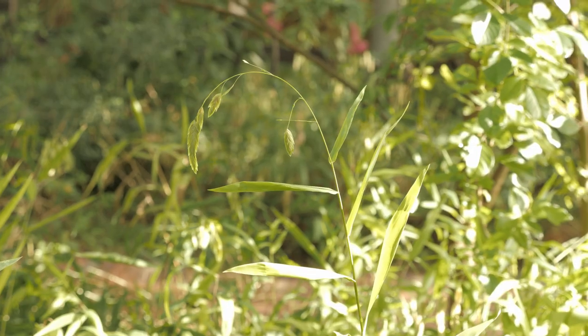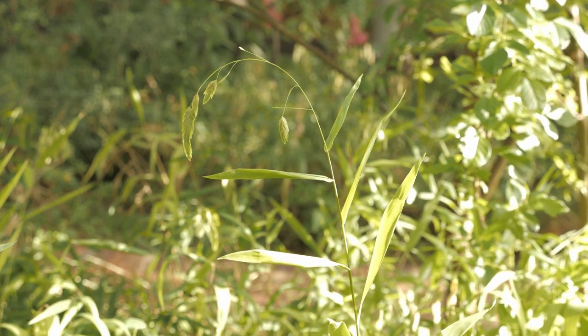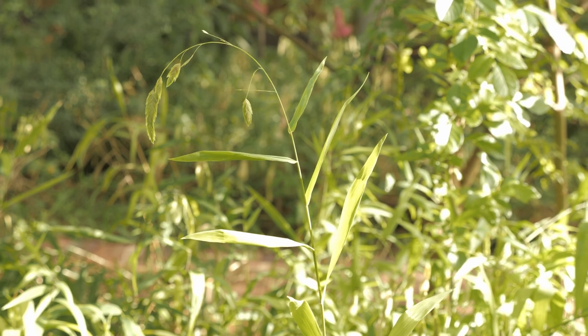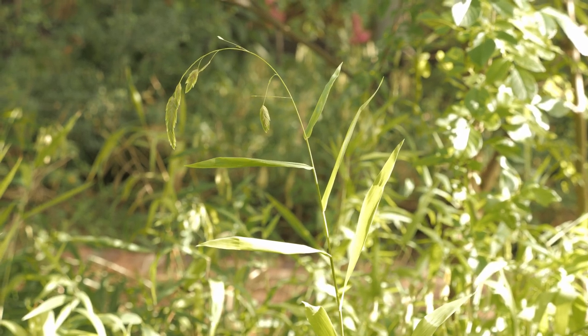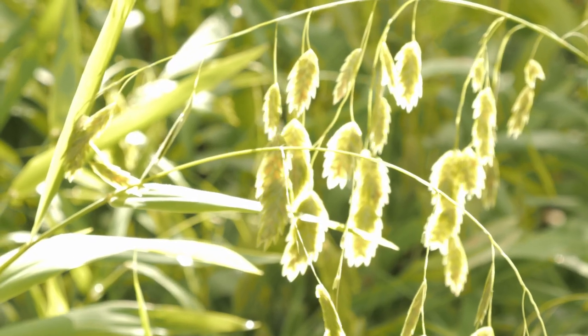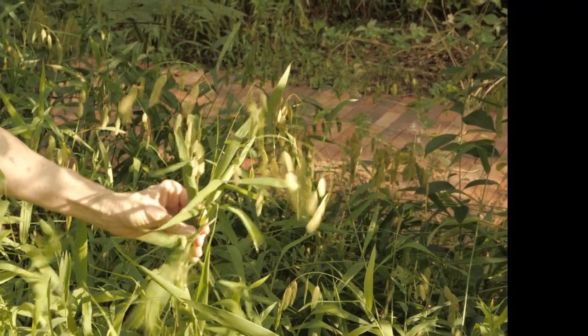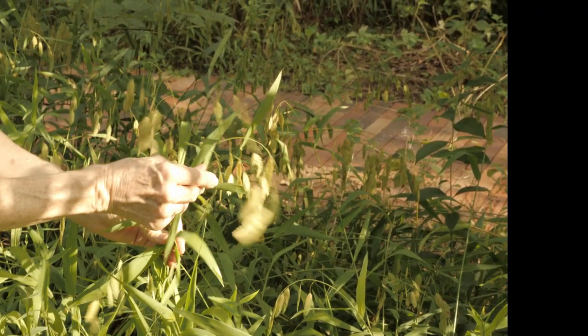So you can use inland sea oats as a ground cover to cover large areas if you need to. And another thing I'll let you know is that these look great in a flower arrangement. So clip a few, put them in with your other flowers, and they really add something.